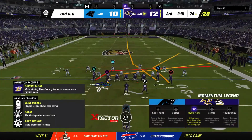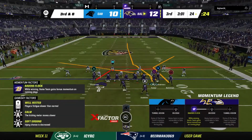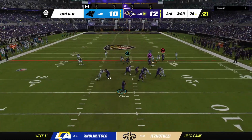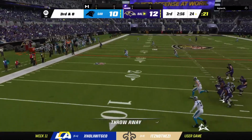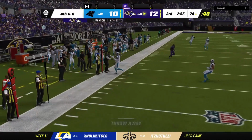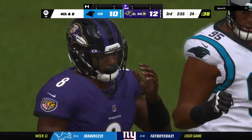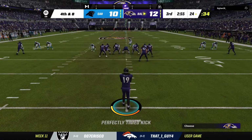They'll send a receiver here in motion right. Here's Jackson to throw. And he'll just toss it away. So he throws it away, and that brings up 4th down. The Ravens send their punter out now as he's on to kick it away.